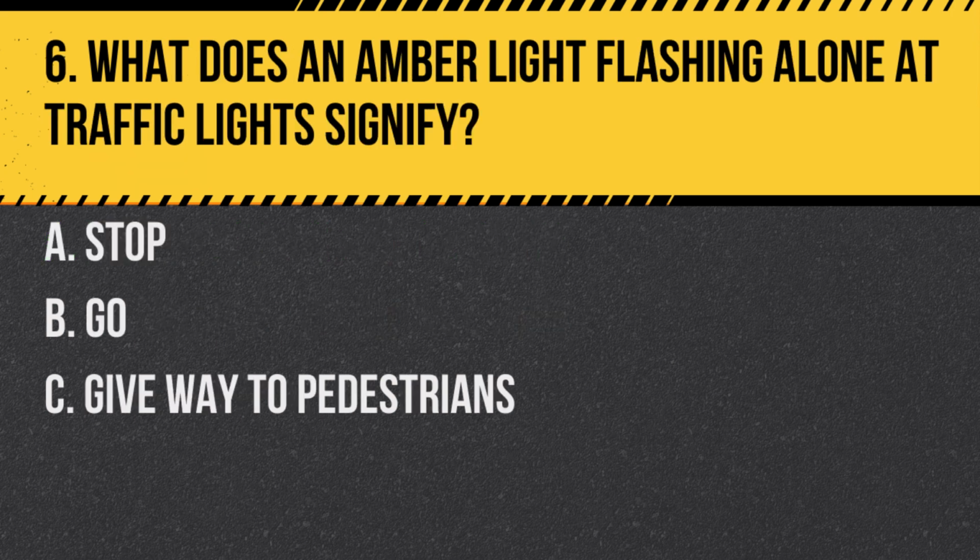Question 6. What does an amber light flashing alone at traffic lights signify? A. Stop. B. Go. C. Give way to pedestrians. Answer. C. Give way to pedestrians. The amber light flashing alone means you must yield to any pedestrians crossing.